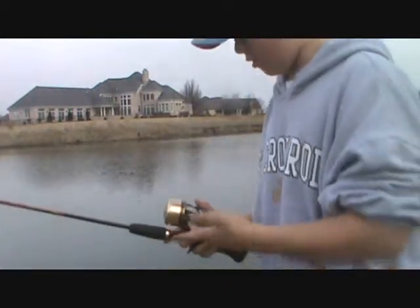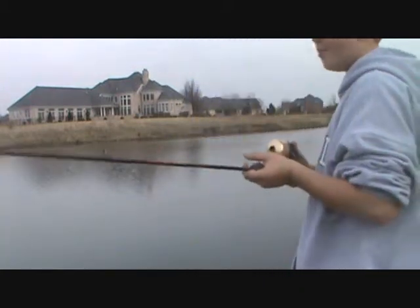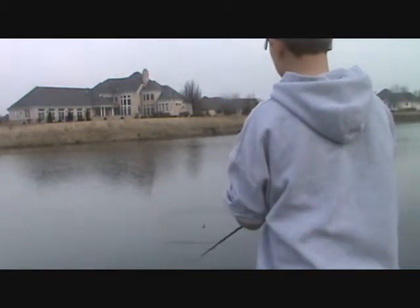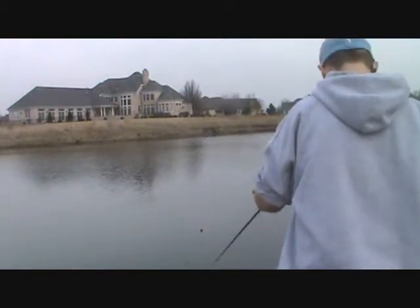Alright, I'm gonna throw this pole out. My grandma's getting another worm on there. We have a lot of worms left. Throw this guy out there. This is an old Daiwa pole I got when I was very little. It's a really good pole.